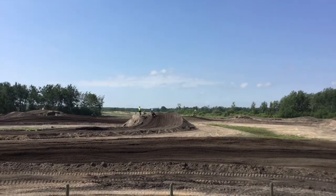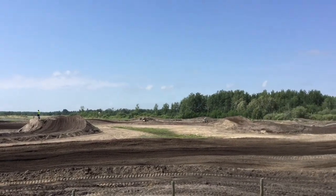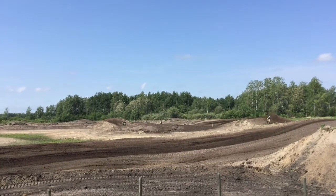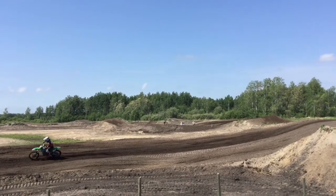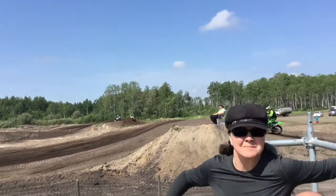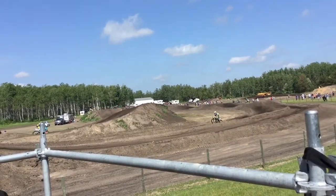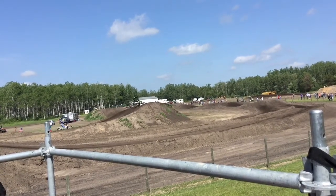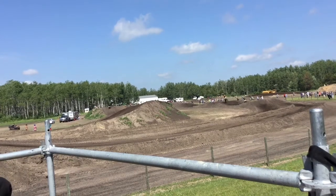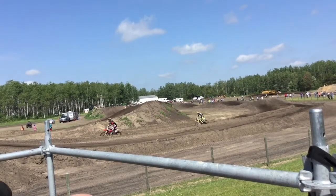Few laps left for the Open A class. Directly following this moto, we'll have the Vet Master and Vet Junior classes. You've got to be 30 or above to ride in that class. And Vet Master, if you've raced pro before or intermediate back in the day, you're a Vet Master. And if you have not raced in the pro or any intermediate classes, so if you never raced A before, you're in the Vet Junior division, and if you're over 30.